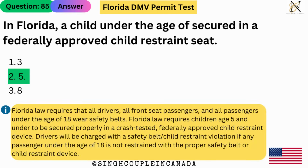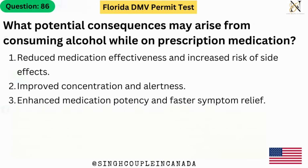The answer is 2. 5. Florida law requires that all drivers, all front seat passengers, and all passengers under the age of 18 wear safety belts. Florida law requires children age 5 and under to be secured properly in a crash-tested, federally approved child restraint device. Drivers will be charged with a safety belt/child restraint violation if any passenger under the age of 18 is not restrained with the proper safety belt or child restraint device.